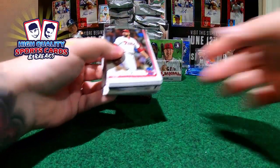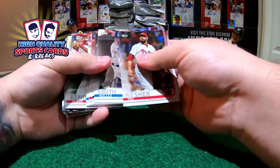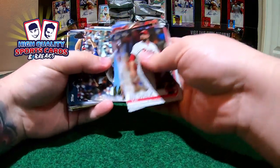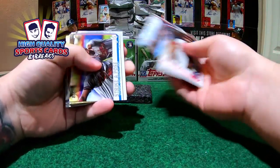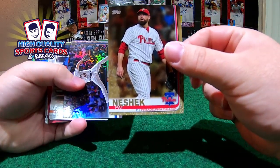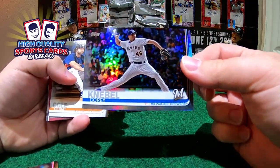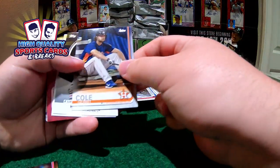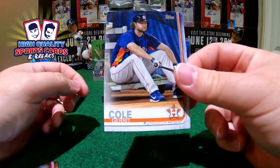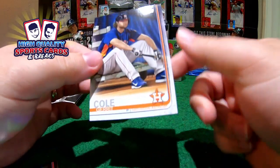Don't worry. First pack. Here we got a nice memorabilia card in the middle. So, first hit, first pack. Boom. Just like that. All right. Pat Neshek, gold parallel out of 2019. Alonso, auto for Nathan. What's up, buddy? Nathan in the house. Cody Bellinger, rainbow foil for Milwaukee, and that's what I'm talking about. Short print. Nice. Gerrit Cole, Houston Astros, number 114, buddy. Beautiful Gerrit Cole short print, ending in 31, so nice piece for you, buddy.